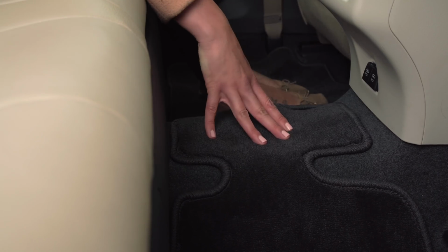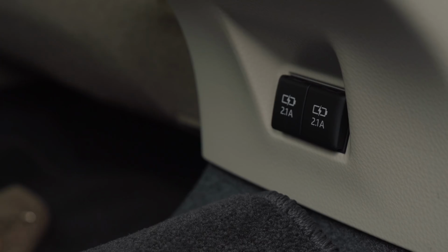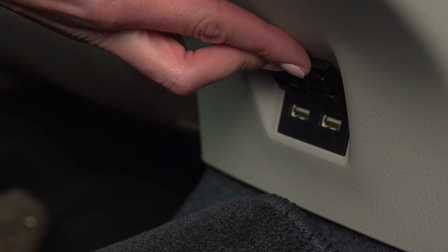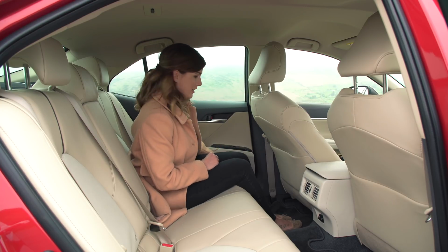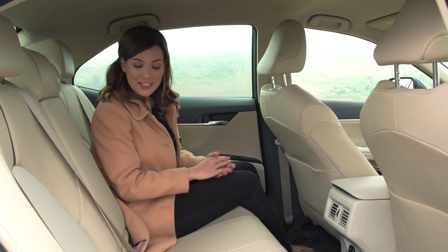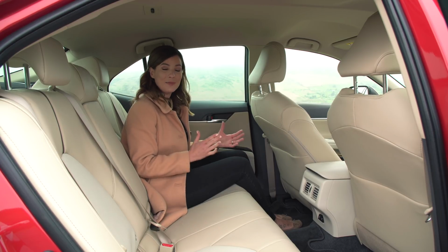I also like the way this mat runs right the way across, making it easy to pull out for a quick vacuum. You've also got 2 USB ports, a pull-down centre armrest, door pockets, door bins. The seats are nice and comfy, and you've got a couple of Isofix anchors for child seats. So overall, a pretty nice place to be.